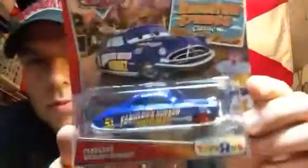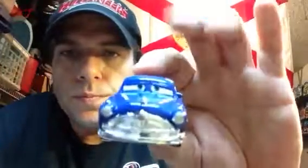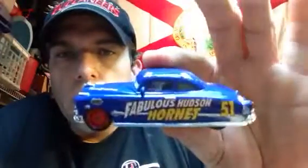So, whatever. Here's another one from Toys R Us. This one has come out a few different times. I never got one, so I got one now. Hudson Hornet, and I like the Tuckers and the Hudson Hornets and stuff in Hot Wheels. And since this is one of the main guys, I always wanted to have one of these. So that's super cool. Yeah, I like that a lot. Some tampos on the roof. So I'm happy to have that in my collection.